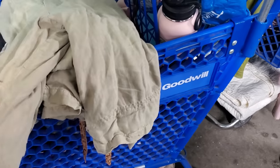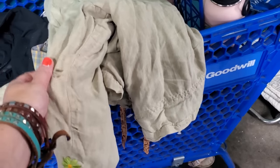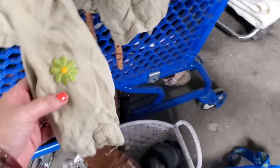Oh, I just found a rip in this, Catherine. The J. Jill. And it even has an embroidered. I know. She threw me this. I have to put it back though. I'm being disciplined. This is vintage J. Jill, really. But it's a linen jacket, full zip with a hood. So good, but it's got a hole.